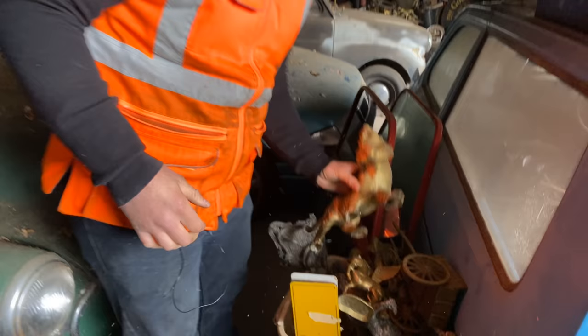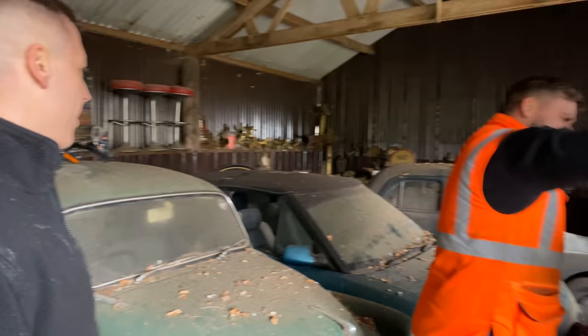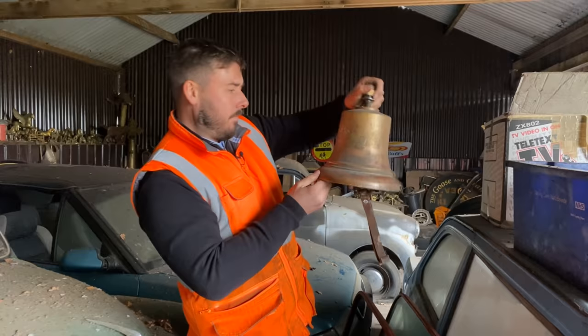Hopefully. Yeah. Depending on how old some of these items are, you can actually get more money back in scrap value than what you paid originally, years ago when they bought it. That's crazy. Which is quite cool. Oh my god, look at that, I didn't even see that. Last orders. Things like these are every scrap man's dream.